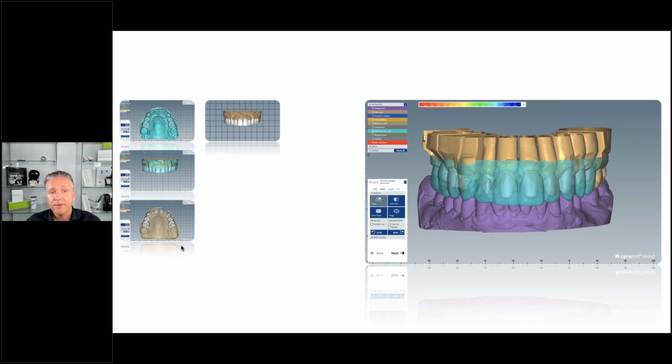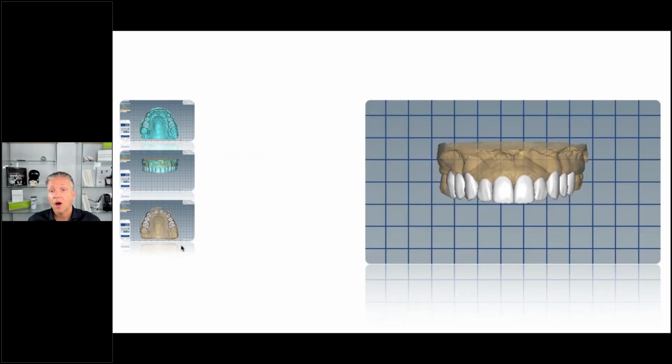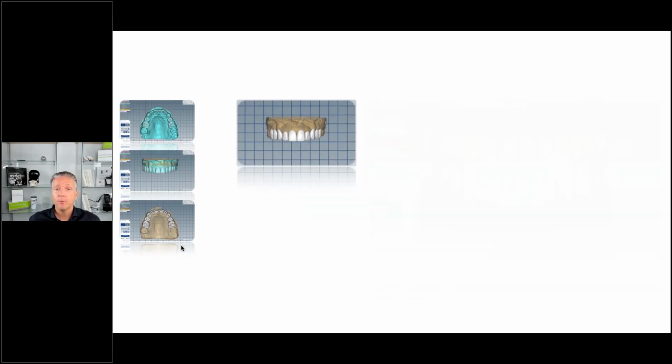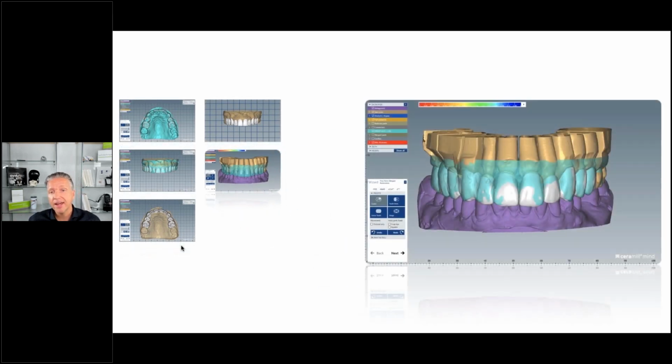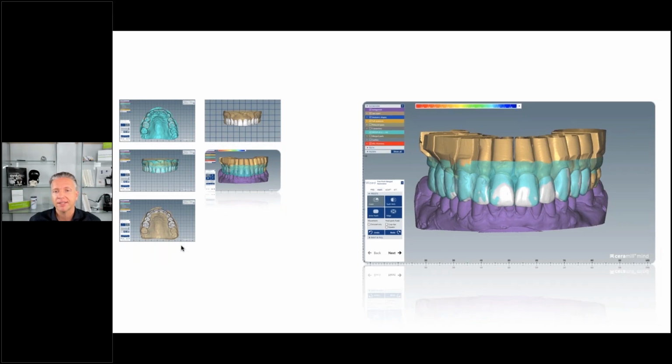You see here then the digital design, which gets printed. The doctor can use it as a prep guide, and then we get the impressions of the preparations, or the intraoral scan, and can merge that into the same case and start designing the crowns into the diagnostic wax up we made from the digital smile design.